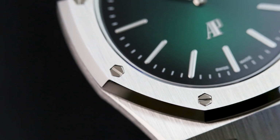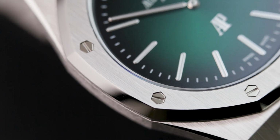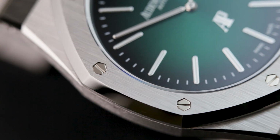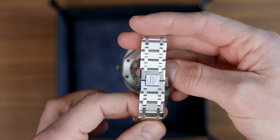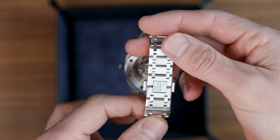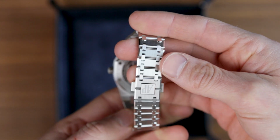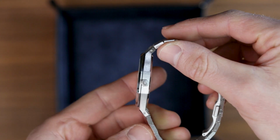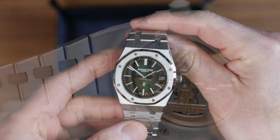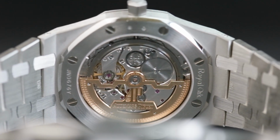All the same, it's as exceptionally engineered as ever, with that famous octagonal bezel and alternating brushed and polished finishes making the most of the incredible faceted shape. Special mention has to go to the bracelet, which has always been one of the best in the business, and this model is no exception. Despite the weight, it does still live up to its extra thin moniker, measuring in at 8.1mm thick. That's almost entirely down to the movement, the superlative caliber 2121.